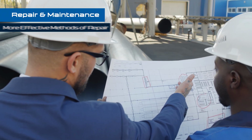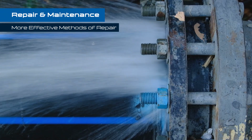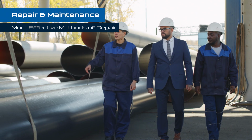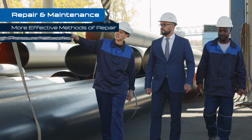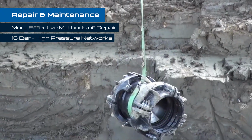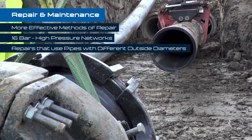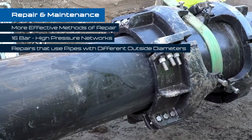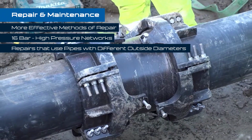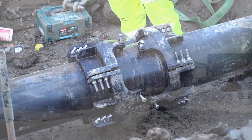Consequently, the industry has sought more effective methods for pipeline repair, especially in larger sizes where leaks and bursts can be more extreme. Pipelines are also being designed using higher pressure ratings, with 16 bar becoming the standard working pressure across networks. This can pose a challenge when repairs use pipes of different outside diameters. Having a restrained fitting to prevent couplings from moving means repairs can be undertaken quickly without the need for concrete thrust blocks that take time to strengthen.